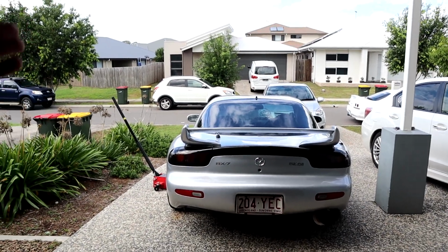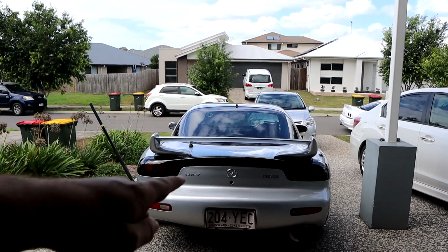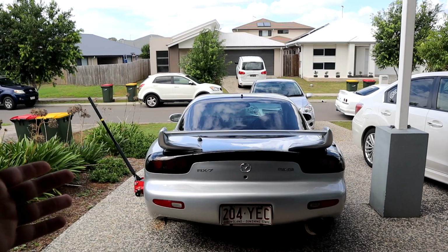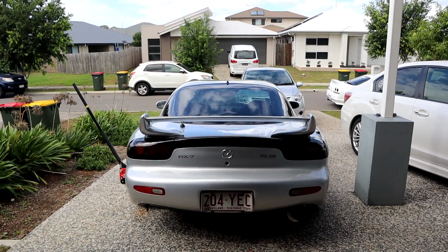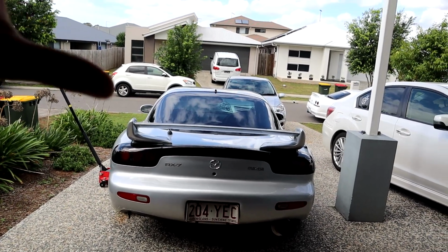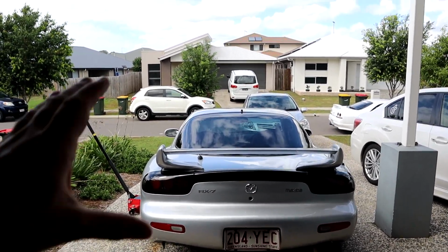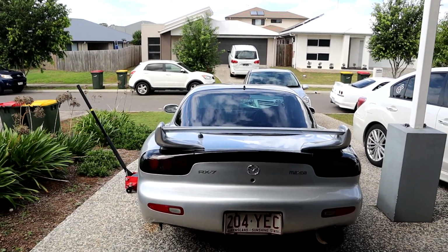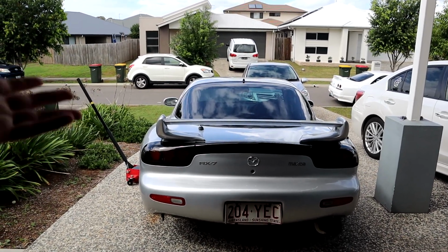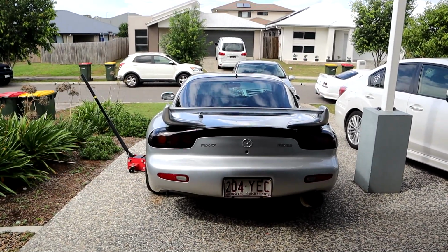So if you guys are new around here, this is my FD RX7 RS. I picked it up for 50 grand a couple of months ago and this is my ultimate dream car. I sold one of my dream cars to get it and this thing has just been absolutely incredible. We're just waiting on a few more parts before we can take it out for a massive drive up through the mountains, because we've had overheating issues ever since we got the car. But today we're going to finally put my dream set of wheels on my dream car. This is just a massive moment for me.